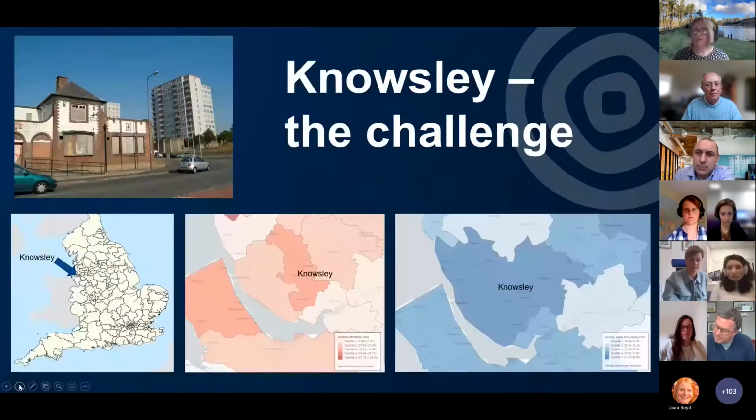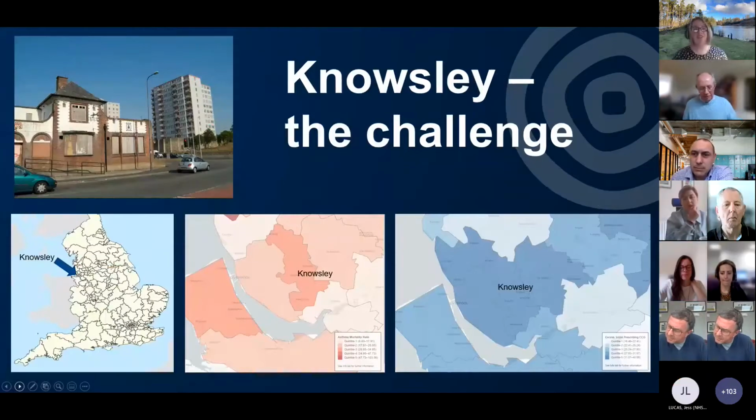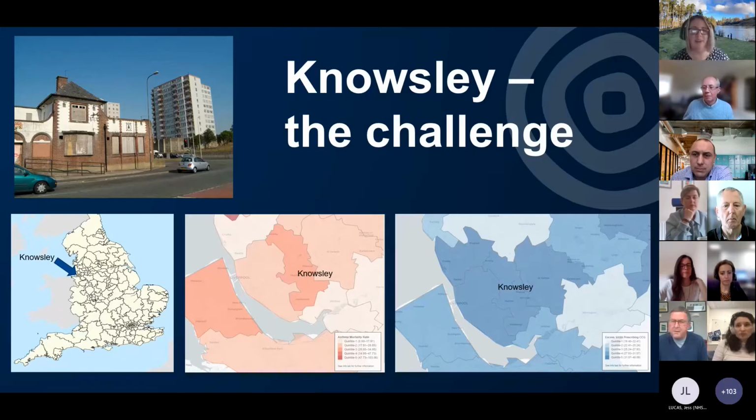So, the challenge in Knowsley. I just wanted to briefly touch on why asthma is such a big problem in Knowsley. Knowsley is the second most deprived borough in the country. It has high levels of unemployment and health inequalities compared with the rest of England. It faces continuing and deepening challenges presented by an ageing demographic and unhealthy lifestyles, as well as significant areas of deprivation which impact negatively on population health.